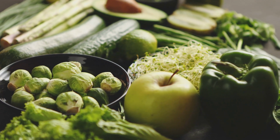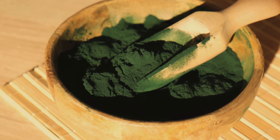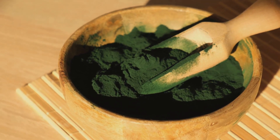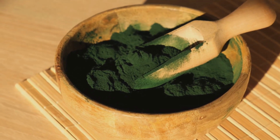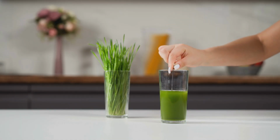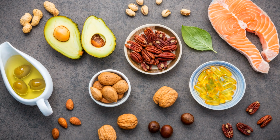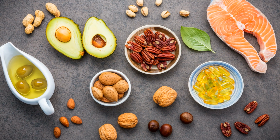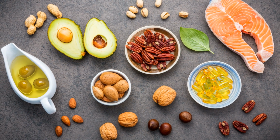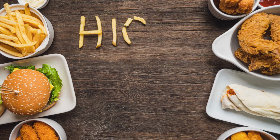While celery and other green vegetables also contain chlorophyll, they don't come close to the sheer density found in a shot of wheatgrass. It's a potent way to get a blast of this liver-supporting compound. Okay, question number 6. We've talked about healthy fats, but it's just as important, if not more so, to know which fats to avoid to protect your liver. This question tests your knowledge on the worst offender.